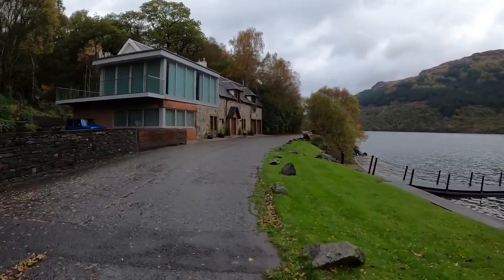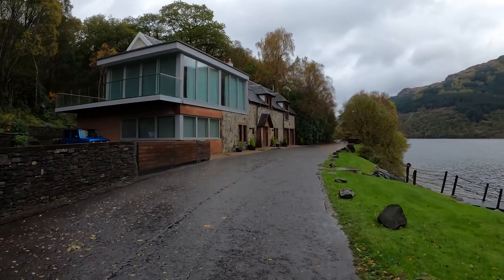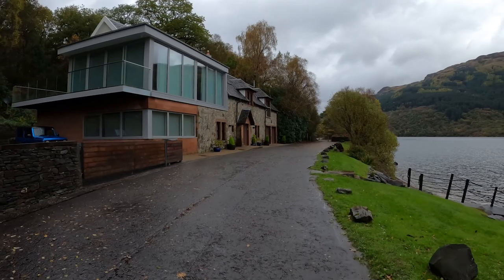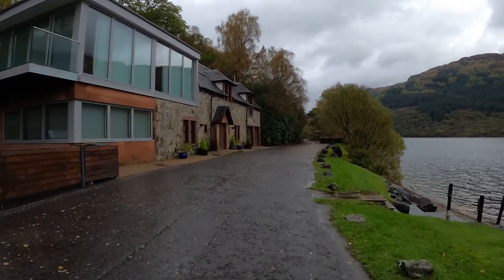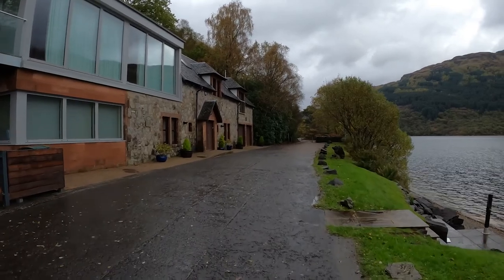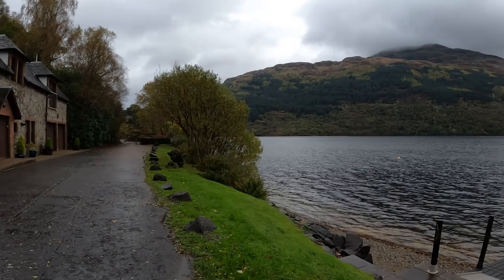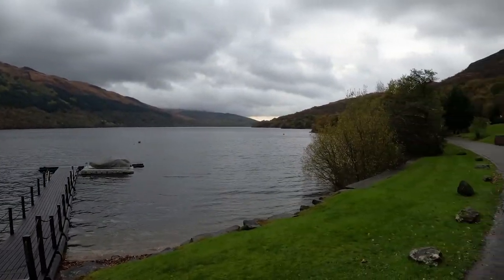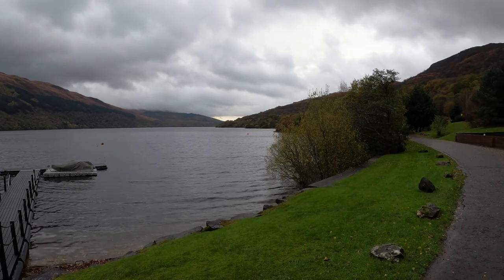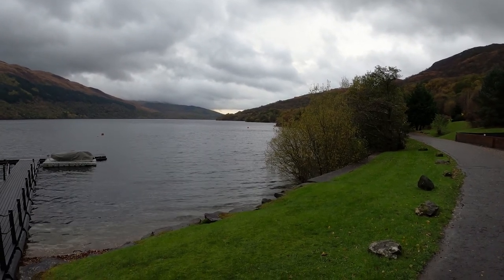Very nice. I don't think I'd ever watch the television if I lived somewhere like this. I think I'd be just staring out the window all the time. Looks like the weather might be improving a little bit as well. I can see a bit of brightness creeping in over the far side of the loch over there.